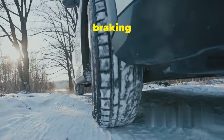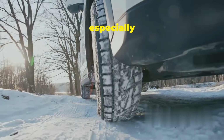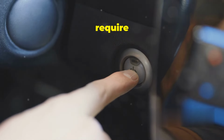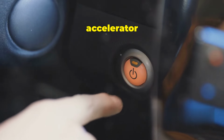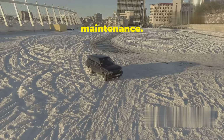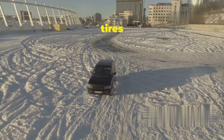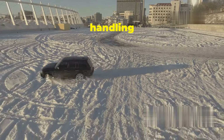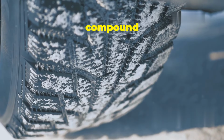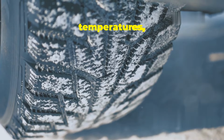Sudden acceleration or braking can lead to loss of traction, especially on slippery surfaces. EVs, with their instant torque, require a more delicate touch on the accelerator pedal. Another crucial aspect of winter driving is tire maintenance. Make sure your EV is equipped with winter tires that provide optimal grip and handling in snow and ice. Winter tires have a different tread pattern and rubber compound that remain flexible in cold temperatures, providing better traction and braking performance.